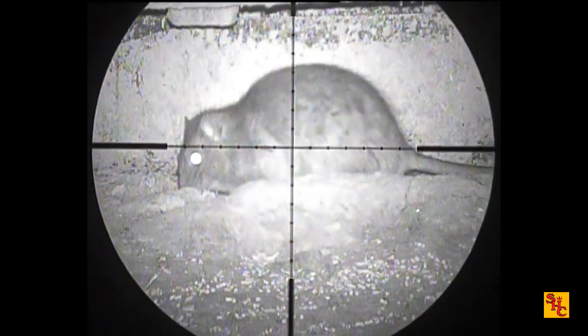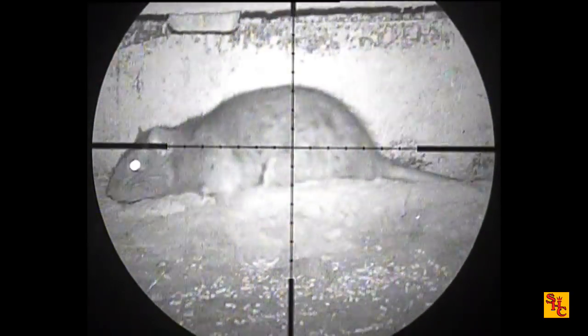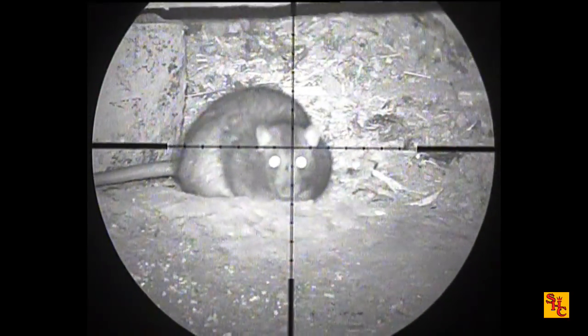A bit of rubbish that'll have to get moved at the end of the day. They don't normally respond well to doing stuff on the night. You need them to get used to any movements. So it's pretty easy, isn't it? Another problem. Sometimes the rats will sit still long enough.